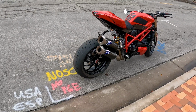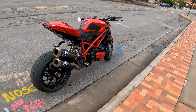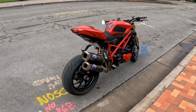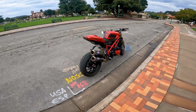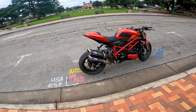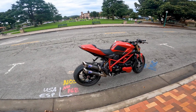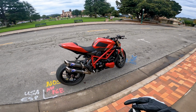And I know the Yamaha one sounds amazing, and even the Aprilia RS-V4s and Tuono sound amazing. Yes, I agree. But for me, I love how the Ducati sounds. It's always been kind of a unique thing. Growing up, my dad had a Ducati when I was little, and my first bike was the Monster, and I just love how these things sound. So I'm going to give you a sound clip. I'll put it in right here.